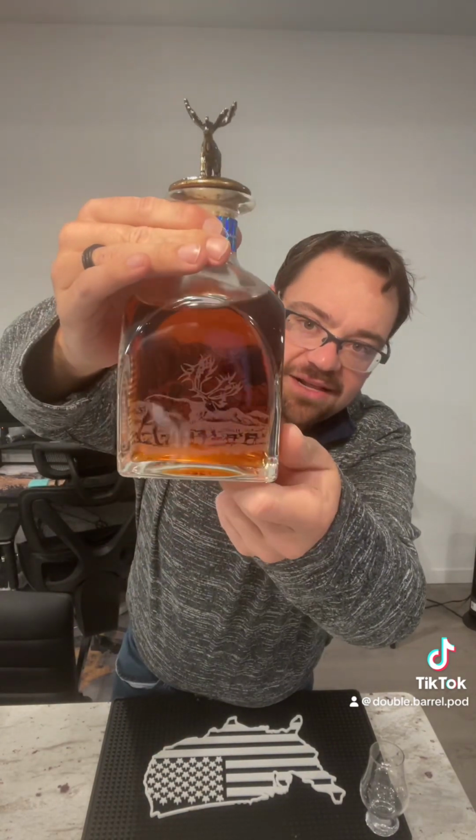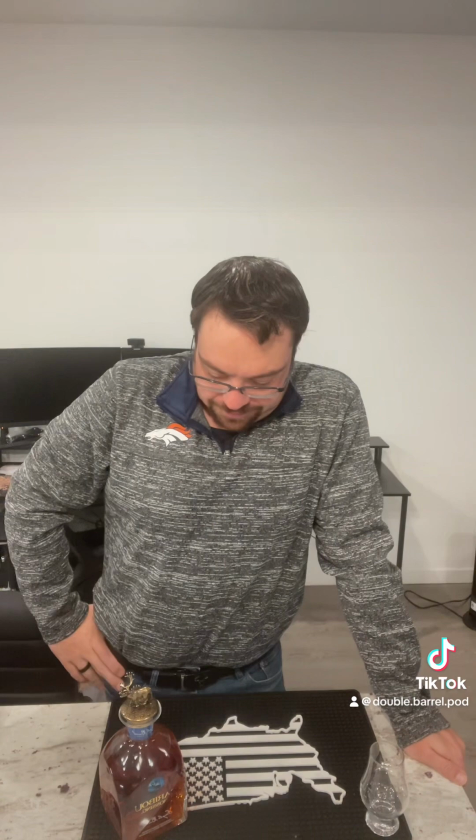So this guy claims to be, like Blanton's does, the original single barrel. Now, here's where this gets a little weird. This is actually distilled almost identical to the way Blanton's is distilled. What makes it different though is that legally, for a bourbon to be classified as a bourbon, it has to be distilled in the United States.